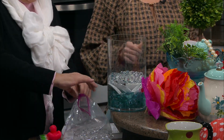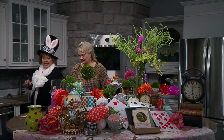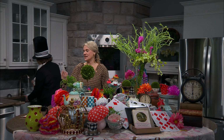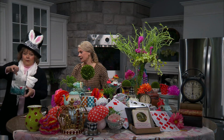And what I'm going to do is walk over here to the sink and put a little water in my cylinder. She's got a whole process for this. I love those little things. I've not seen those. Water storing gel beads. That's just cool. Now here's what will happen.